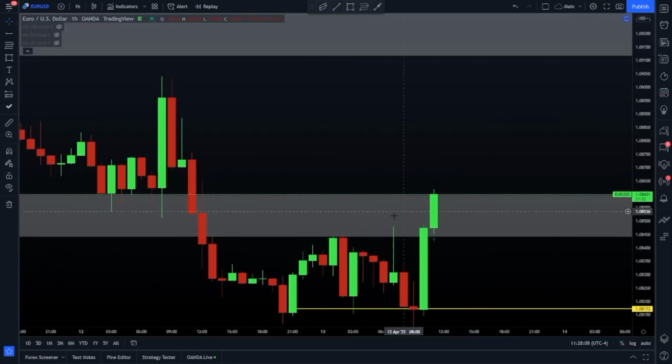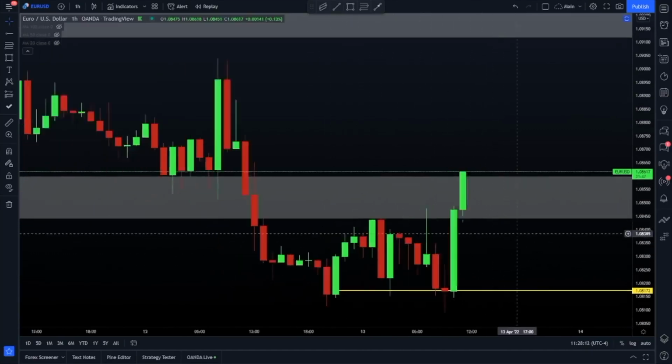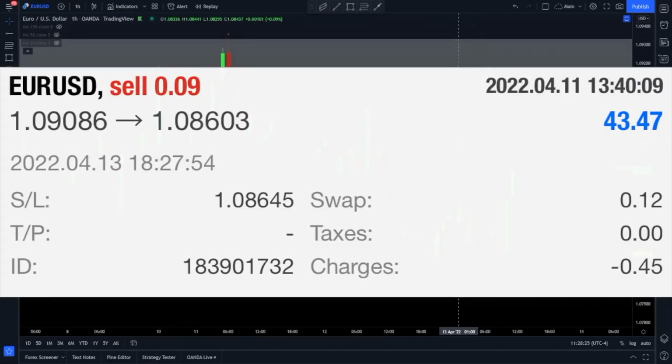I just got back to the charts and I just decided, you know what? That looks bullish. We got a big, strong green candle. I'm going to go ahead and close. Between the two accounts, almost $700, about $650 to $700, somewhere in that range. We'll pop up the screenshot so you guys can see how the trade went.